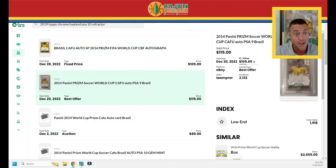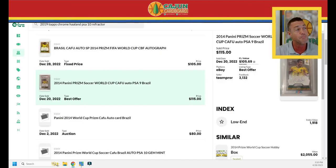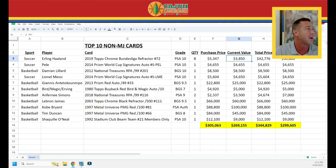Here's a graded PSA 9. Look at the autograph. Horrible, disgusting. And so by that standard, this Pele is actually a pretty damn good autograph, even though it goes off sticker. Anyway, that's card number 2.